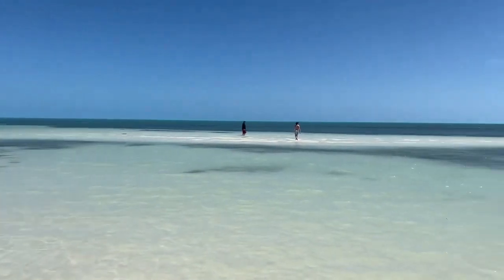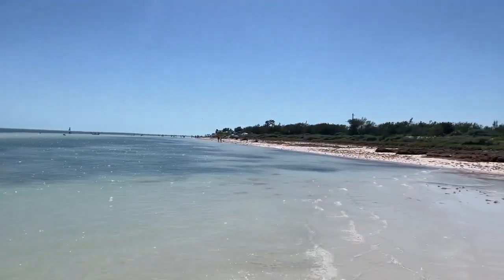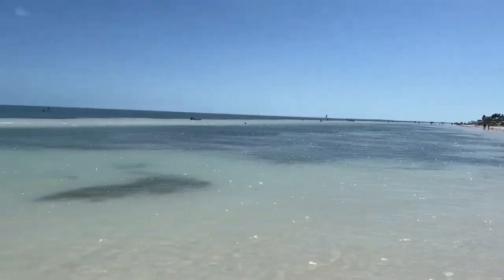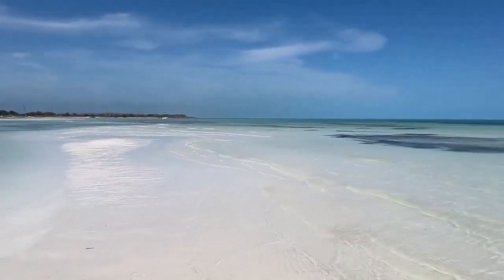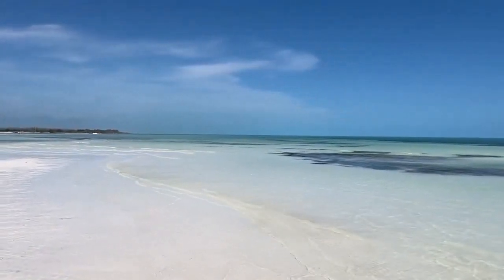You go down to the first parking area after you come in the entrance station. You walk back up toward the entrance station. This is my favorite part of the beach. The sandbars really widen out. You can walk it out here for quite a ways.